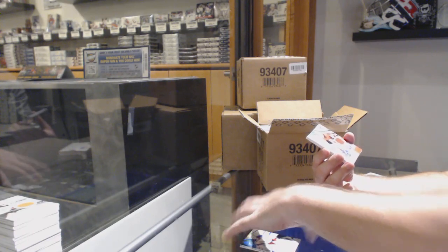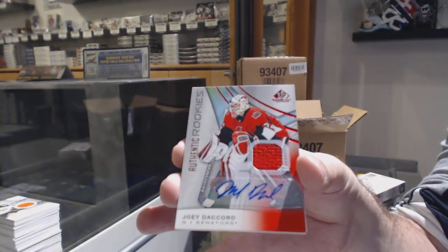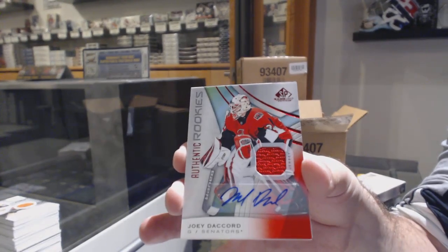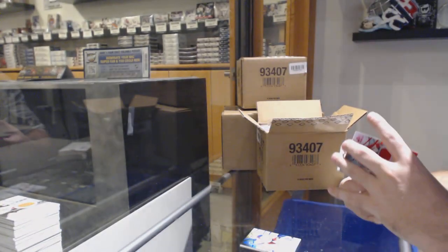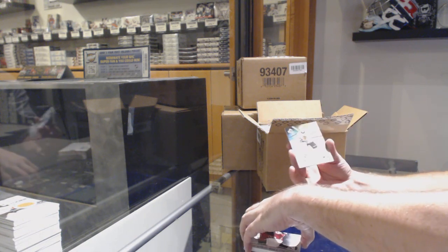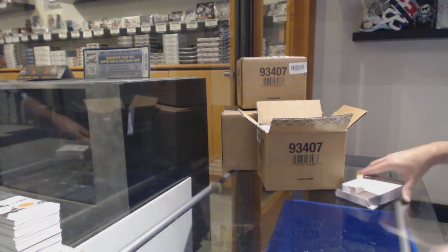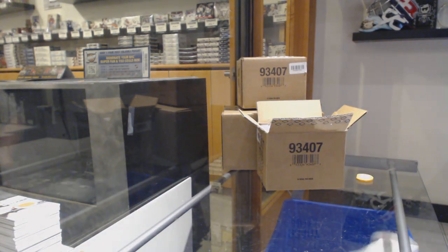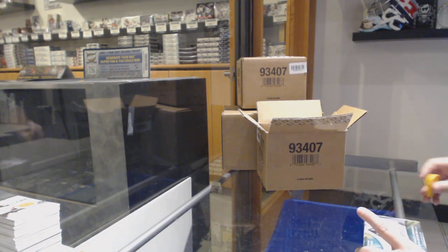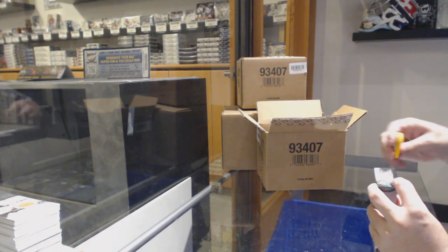We've got a rookie jersey auto, Joey Decord. Skills fabrics of Keller, and a base jersey of Dylan Strome. Need more locker essentials? All right, I'm going to get you two in this case. That's my goal.